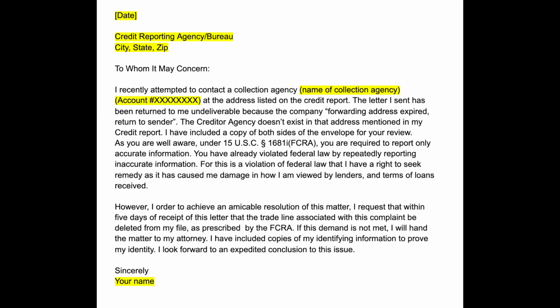So you will also include your driver's license with this letter. And if your driver's license has a different address than your mailing address, then you would include either an energy bill, a PG&E bill, or a lease of some sort that has the current address. Okay, so back to the letter. I look forward to an expedited conclusion to this issue. Sincerely, your name.